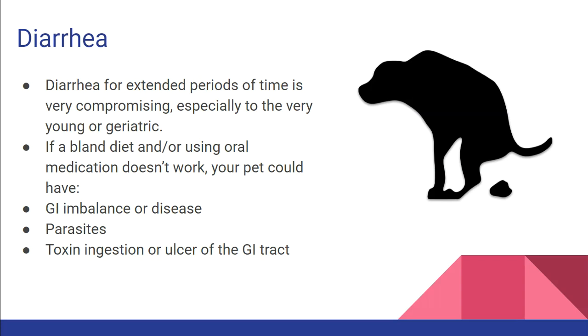Obviously, if they're having diarrhea for an extended period of time, they're going to lose weight. They could be dehydrated. And so this is a short-term diarrhea, not a long-term diarrhea. Again, you can go with a bland diet, or sometimes we will prescribe a kaolin and pectin paste or a probiotic to get it back on track. But if that's not working, obviously we need to see the pet.